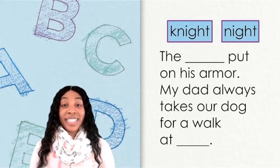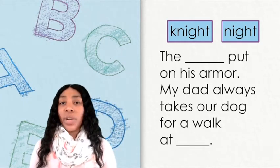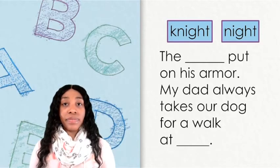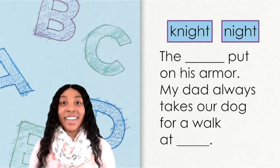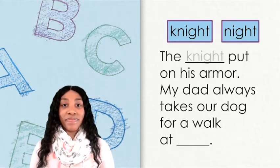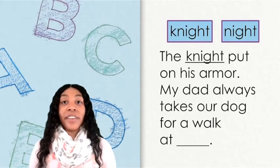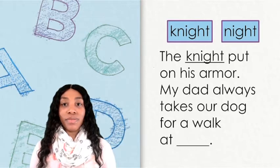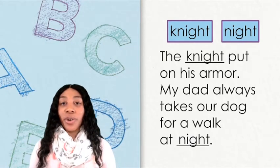Let's look at the first blank together. The first blank seems to be about a person. Which night makes the most sense there? It has to be knight, K-N-I-G-H-T. The next blank must be referring to a time of day when the dad walks the dog. Which night fits best here? If you thought N-I-G-H-T, you are correct.